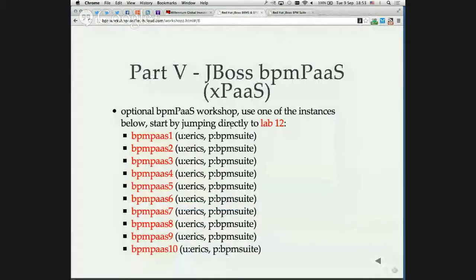And if you choose to use one of these, go to Lab 12. That's why I provide the link here. You don't need to do the local install lab, the first one. Go to this. Okay? Can I use 10? You can, smart boy right there. I want to use 10. Feel free. It doesn't matter. Just tell each other which one you're using so you know it's not the same one.